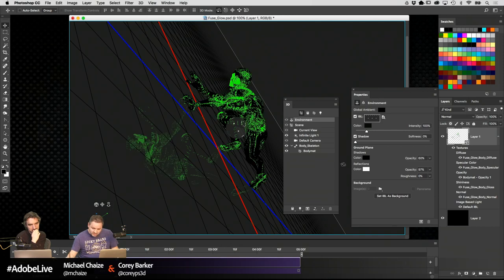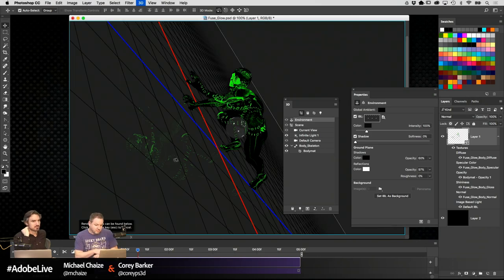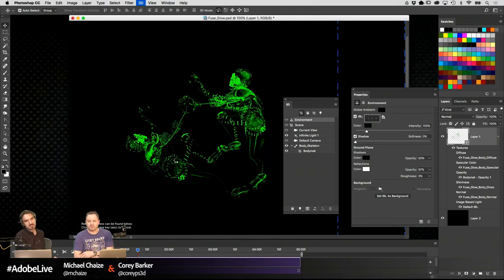What are the animations not moving? Can you take these Fuse characters into After Effects? No. I mean, you could not bring them into After Effects and have them move around like you're seeing here. You could bring it out as a regular Photoshop layer into Photoshop. It'll be a static image there.